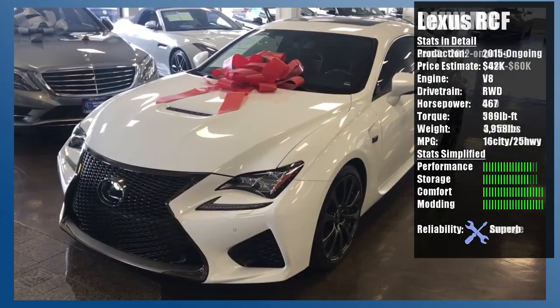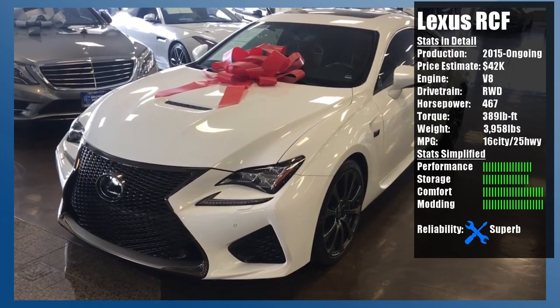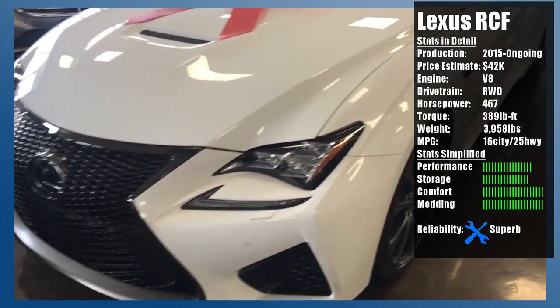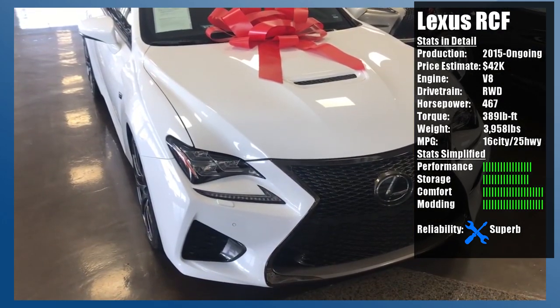Lexus RCF. Perhaps the best looking Lexus that most people can afford, aside from the LC500 and LFA, because those aren't exactly attainable cars for most people, but trust me, the RCF is plenty a looker, and if nothing else, it's special in its own way.